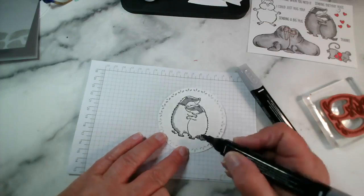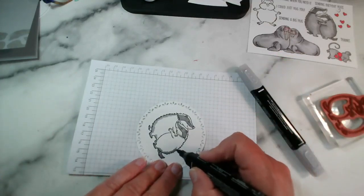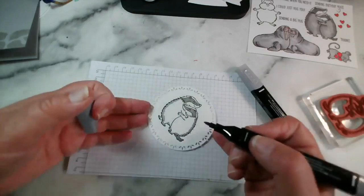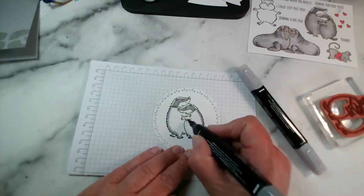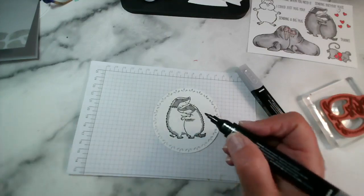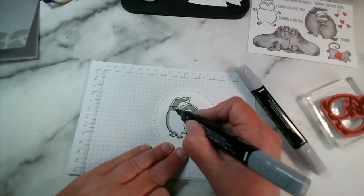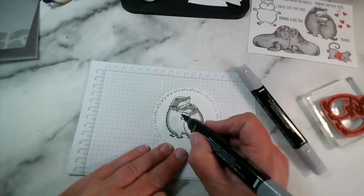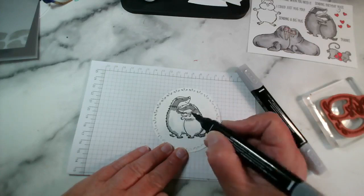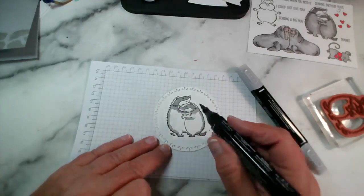Okay, and then I'm repeating the same here. So just little brush strokes from the outside in. Doesn't matter if you leave a little bit of a white space between them. And I'm going to do the same here. Like that. Oh, little spider joined us. Like so. And then we've got this bit here which would be shaded where the 2 bodies are overlapping, like so. So that is the dark.